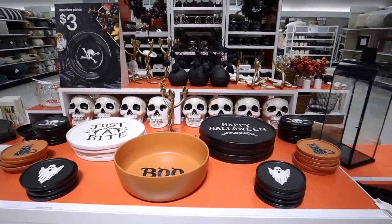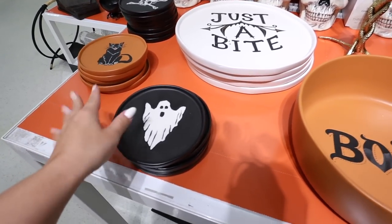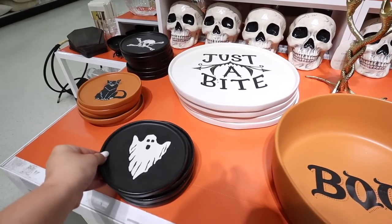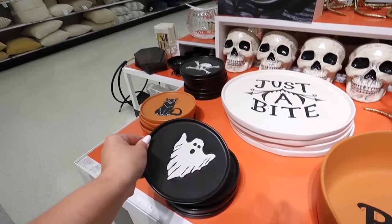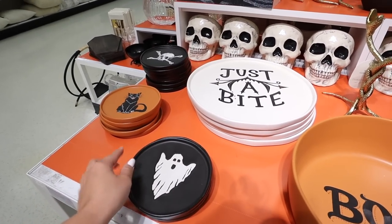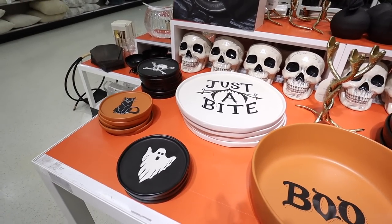Starting right here on this table, we do have a couple of appetizer plates. These are super cute. A lot of these are ones that they brought back from last year. Look at this little ghost appetizer plate. I believe these are $5 a piece, and I will have everything linked down below. They have a ghost, an orange cat, and then a skull and crossbones.